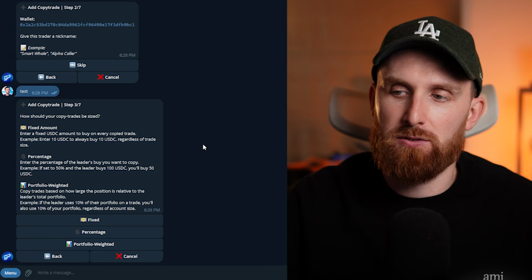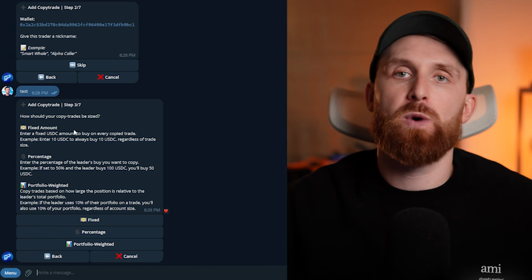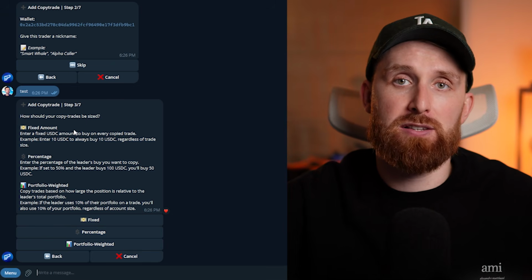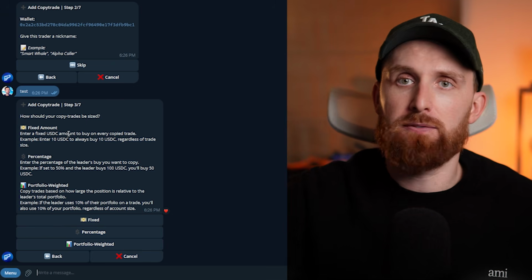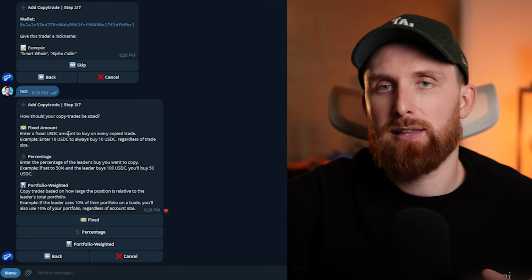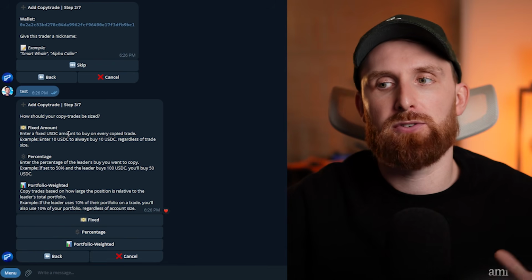Next up, you have to select how you want to copy trade. So there's a few options. The first one is fixed amount. So when the trader makes a move, you can actually set how much you want to copy this trade. So for example, if you put $10, if the trader you're copying is, for example, trading millions of dollars, you're still trading $10 by copying him. So it's good if you don't have a big budget.